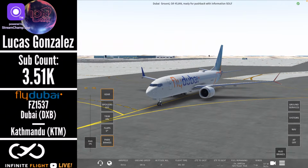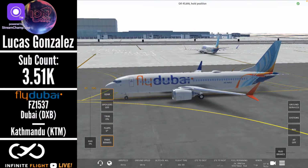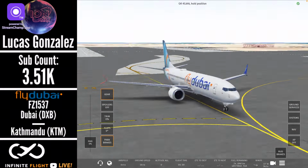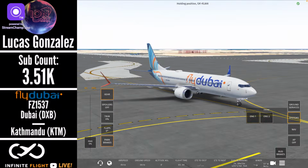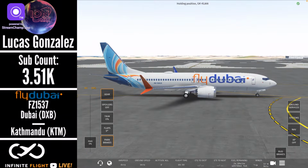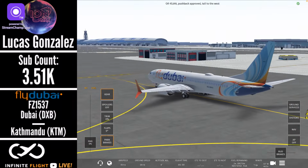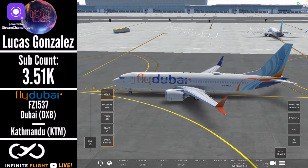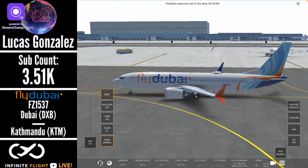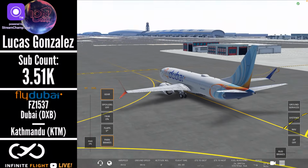Dubai ground, Oscar Kilo Lima India Alpha November, ready for pushback with information Golf. Oscar Kilo Lima India Alpha November, hold position. Holding position. Pushback approved, tail to the west. Pushback approved, tail to the west, Oscar Kilo Lima India Alpha November.